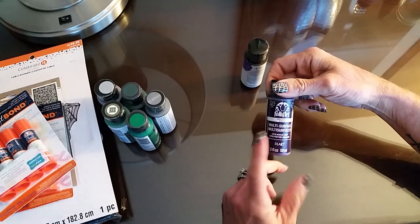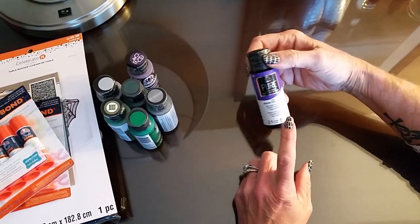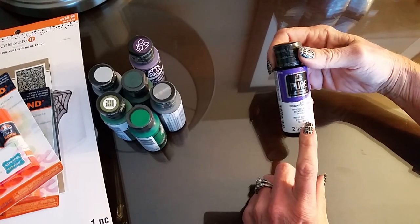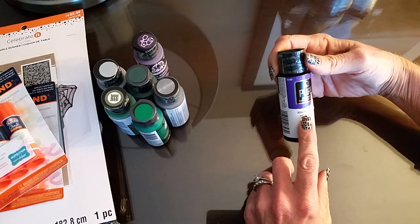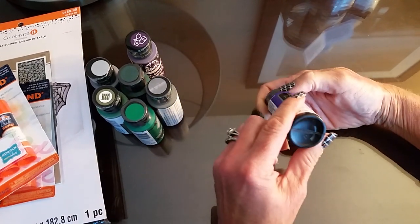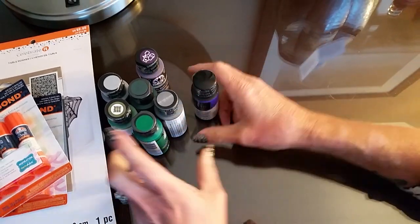Just a purple. This is eggplant or aubergine. And then this I'd never seen, and it is called Pure Artist Pigment. So this is an acrylic, but this is that real, and I'm going to butcher the name because I am not a painting artist, dioxazine purple. And it's super, super vivid. So I'm anxious to play with that too.